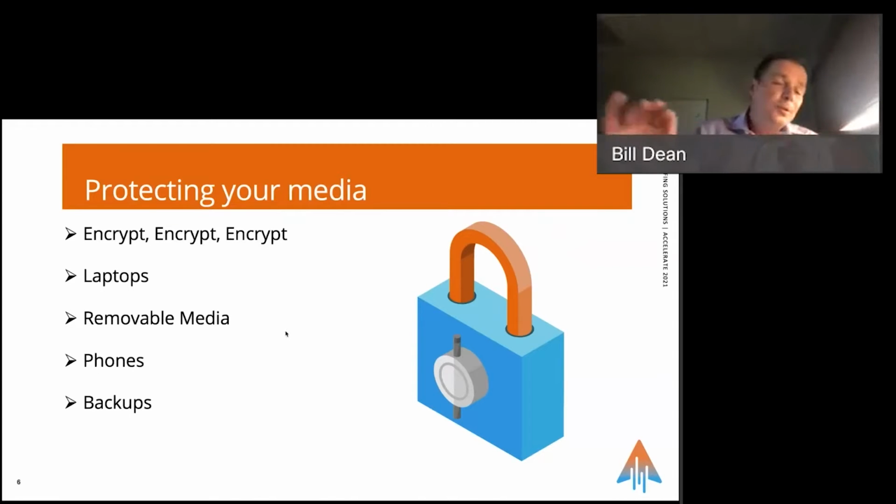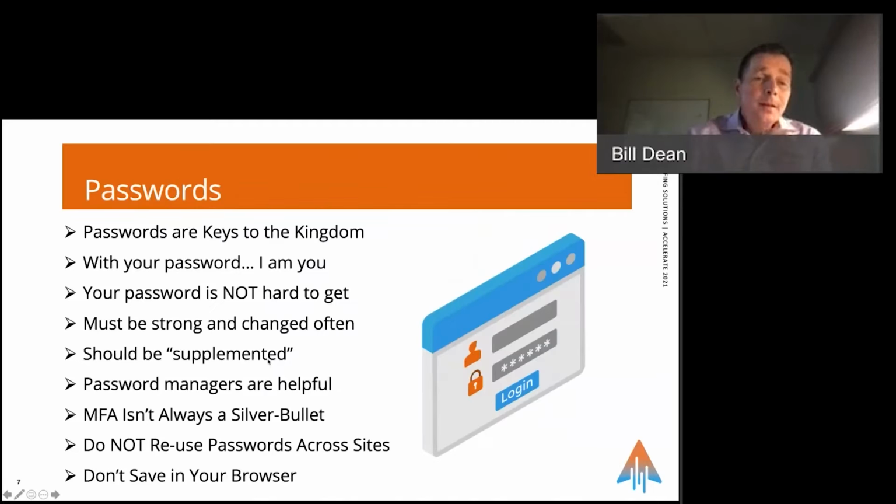Phones. The good news now is that Android or iOS, once you set that password, it is encrypted. So I can tell you that if your laptop is encrypted, whether it's Windows or if it's Apple, I cannot get into it without a key. Backups. Be sure that you have backups of your media.